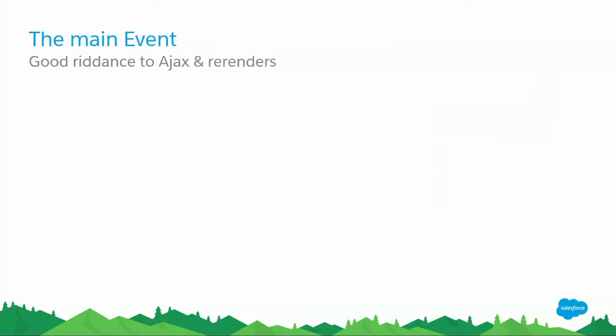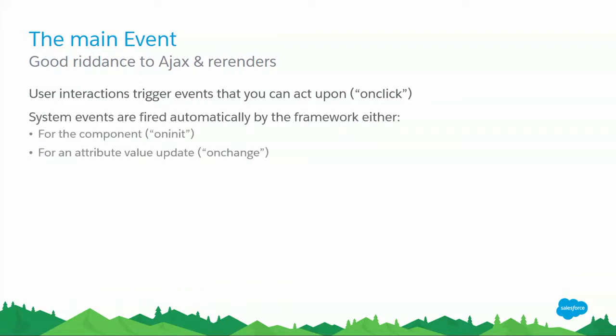Now, Lightning, as I'm sure you've heard, deals a lot with events. And what that means is no more re-renders, no more AJAX, no more action support. None of that stuff from Visualforce anymore. You can go ahead and use actual things like an on-click, like you probably used to if you've written JavaScript. You have some system events, too, that you can listen to. So when the component is initialized, you can respond to that event. When an attribute value is changed, you can respond to that event.